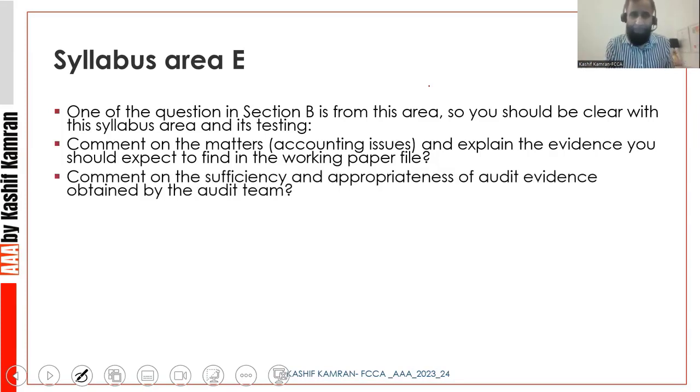Number two question, comment on the sufficiency and appropriateness of the evidence obtained by the audit team. So the evidence has already been obtained and there are issues within it, and you are given a case study. Do you think that the evidence obtained by the audit team is not adequate, and why? Why do you believe the evidence gathered is inadequate? And if you think this is inadequate, then justify why and give a recommendation of what the adequate evidence should have been.